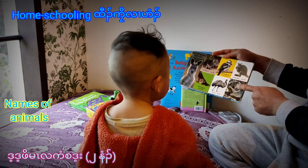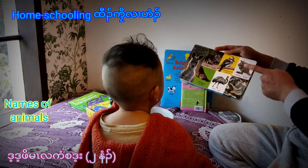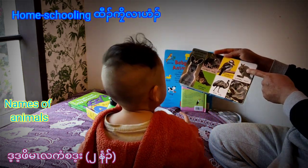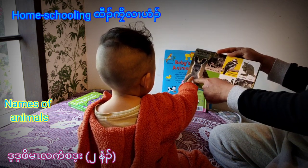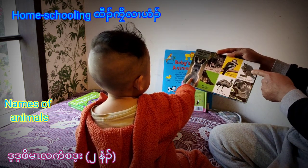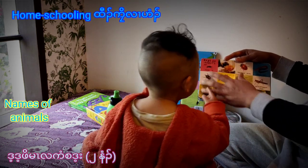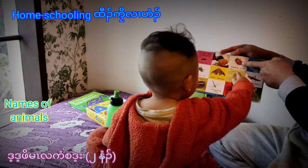Yeah, how about this one? It's called koala. Koala. How about this one? It's not like kangaroo, but it's not kangaroo. It's kangaroo. No, it's called wallaby. This is kangaroo. This is wallaby. Wallaby. Oh, almost there. Box. It's a big box. What is that? Box. Yeah.